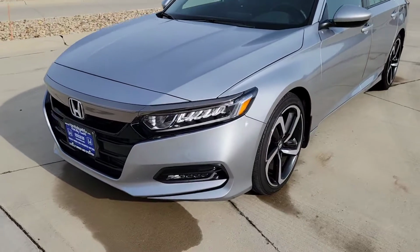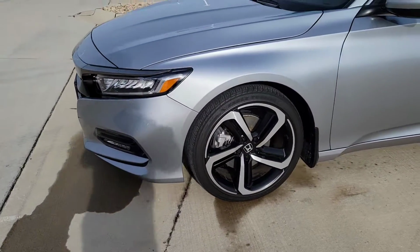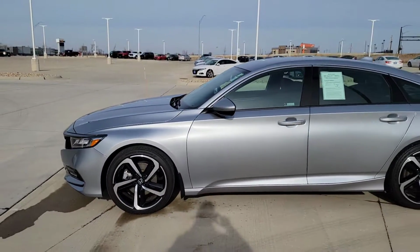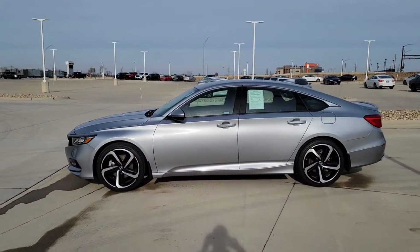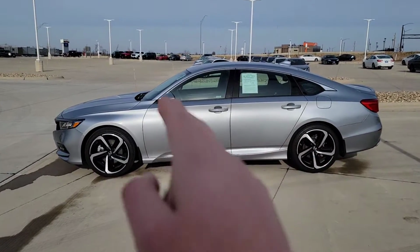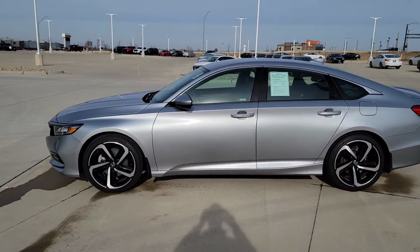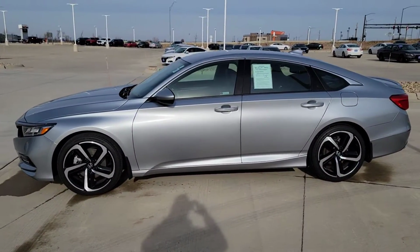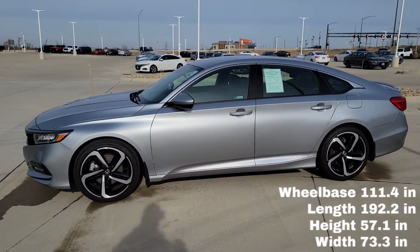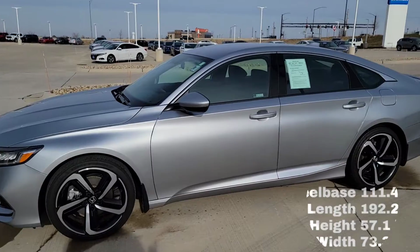We're going to step here off to the side. You got these nice 19-inch alloy rims. Step back a little more so you guys see the side profile of the vehicle. As you can see, we got a little bit of chrome action along the top half of the windows. We've got body colored handles and then a body colored side mirror. I'm going to throw some exterior measurements up there so you guys be in the know how it kind of compares to your guys' current vehicle. There's enough room in the garage for this vehicle.